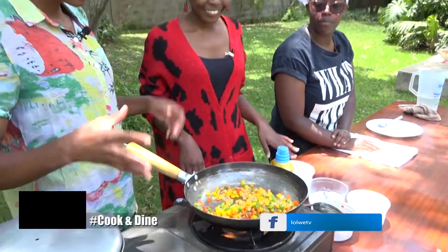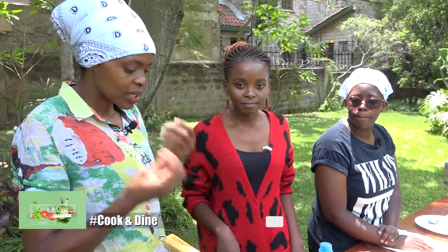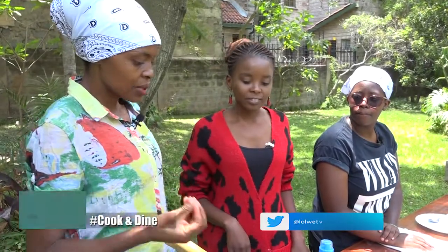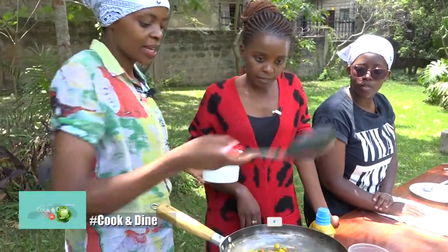Yeah. So you don't need to overcook the vegetable. Just cook it a little so that it keeps that same crunchiness. Okay. So we are good to go. And now we put in our rice that is cooked.